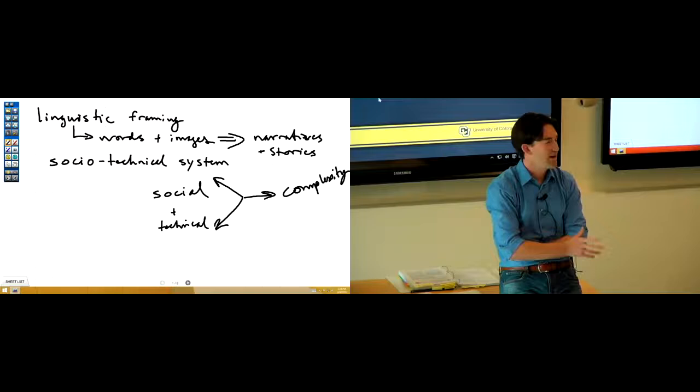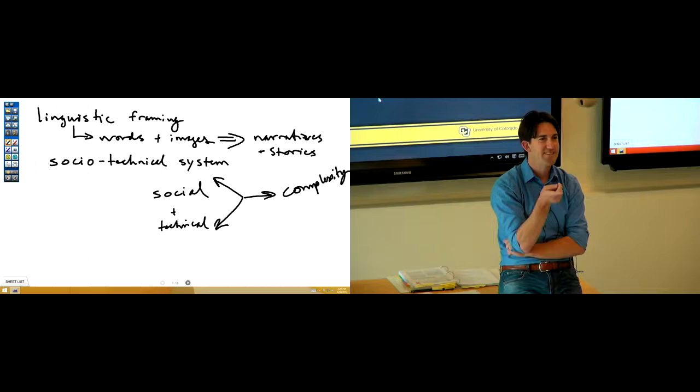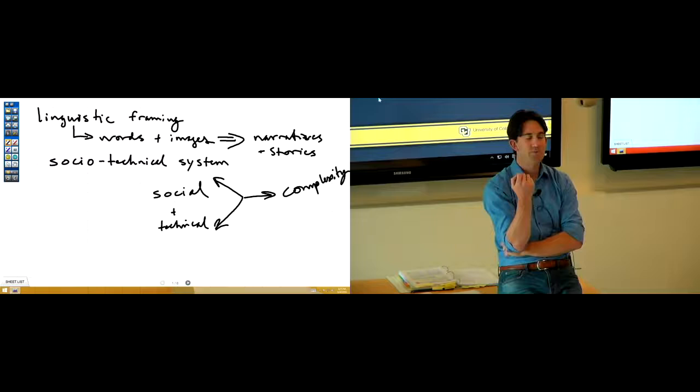And we can think about this in the renewable energy context in all sorts of ways, right? What's the most common technologically deterministic way that we think about renewables? The technology improves and then it gets adopted. Yeah, right? We just need it to be cheaper or better, and then it will drive change automatically.